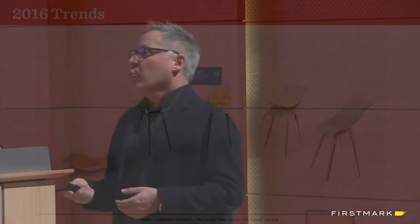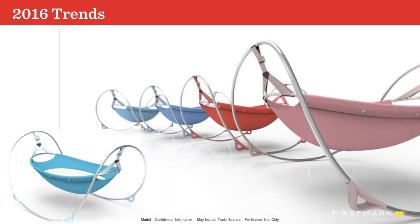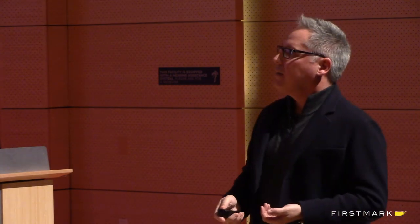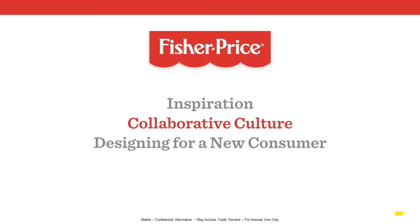So really inspiring work. We also had them work on high chair solutions, from rockers all the way to sit-up seats. And then also rockers and swings as well. So not saying that this is something that we're going to come out with, but we're always going out there years ahead to inform and inspire the designers that we have. And then the collaborative culture that we're trying to instill as well.